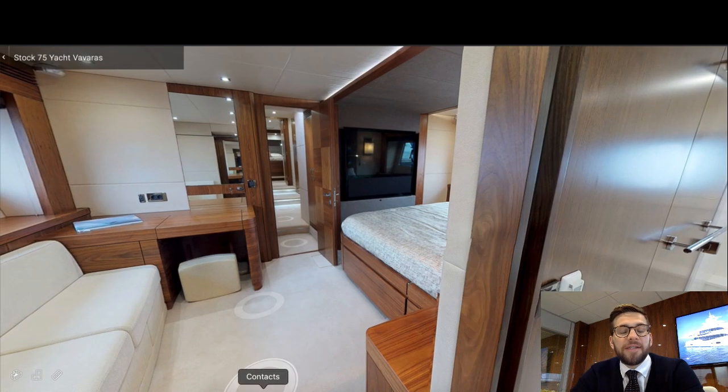So as I said, this is a stock boat, dealer approved. It's gone through a hell of a warranty check with us. It has been surveyed. It has been serviced also. So this boat is ready for sale. It's turnkey, ready for the season.